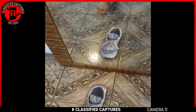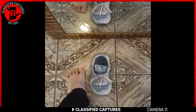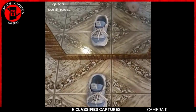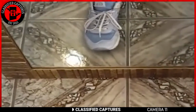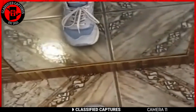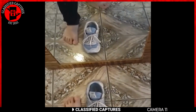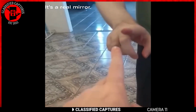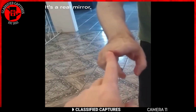Normally, you would expect the back of the shoe, which is facing the mirror, to appear at the front in the reflection. But that's not what happens here. Instead, the front of the shoe is what shows up in the reflection. This discrepancy is bizarre because, apart from the shoe, everything else in the mirror seems normal. The person's bare feet are reflected correctly, and when the man points his fingers at the mirror, the reflection matches his movements perfectly. Everything appears fine except for the reflection of the shoe.